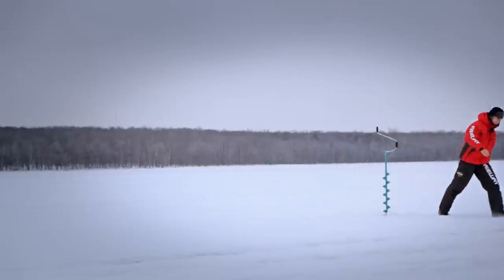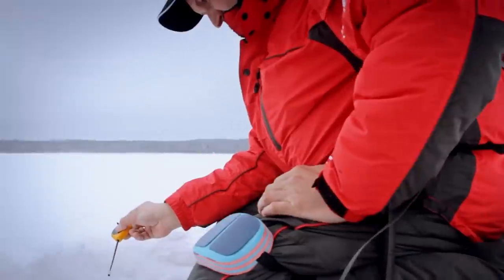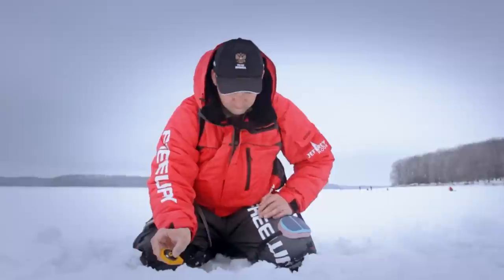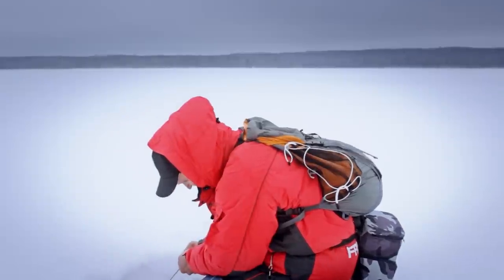In the case with the perch, the mechanism is typical. You have to play in bottom waters with fairly quick tremble, slow lifting and slow descent. It's all a bit more complicated regarding crappie. You ought to play in water columns, in different layers, but anyway you should do it smoothly.